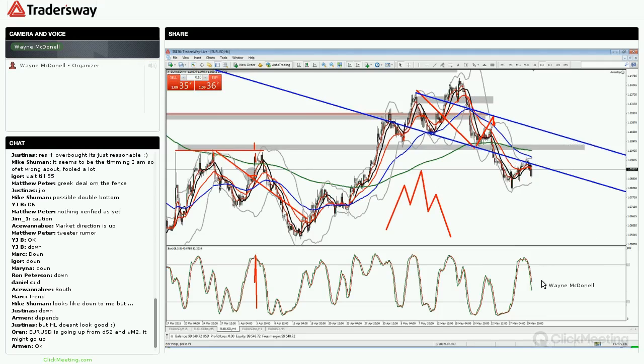So here's what we talked about on Friday. The plan was we were way down here, then we'd come back, retest this old neckline, and then go down. At the time we were talking about it, the oscillator was way down here. Terrible time.